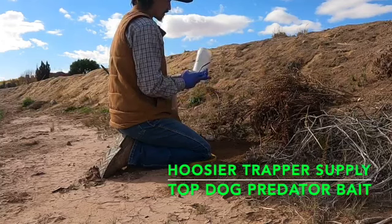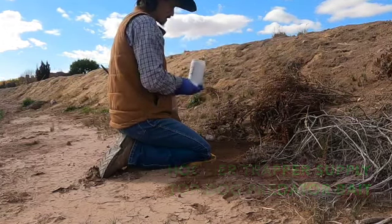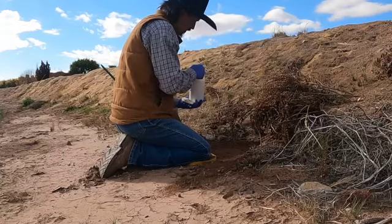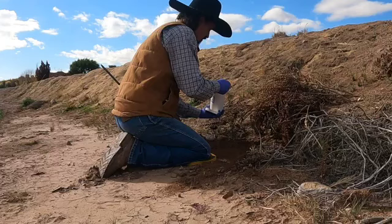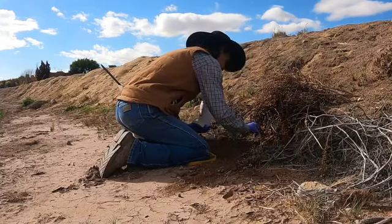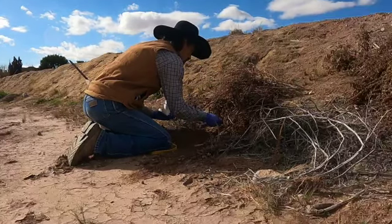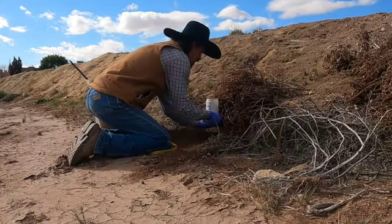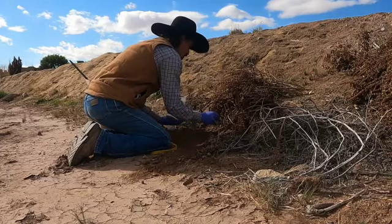This stuff works wonders for a bunch of different animals. It's not just coyote bait. I've caught bobcats, I've caught foxes, I've caught badgers. Of course, I've caught coyotes. Put a good helping of bait down in that hole, a little smear on top on that thing that we are going to use as a lure holder up here.